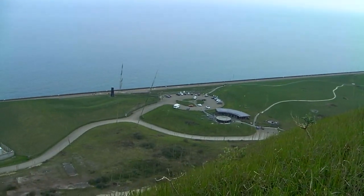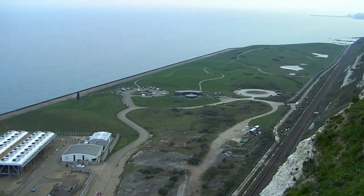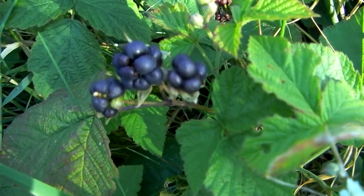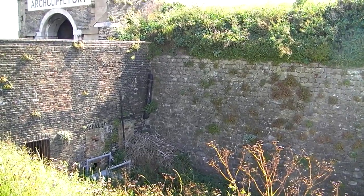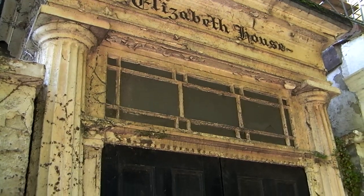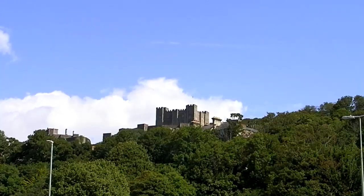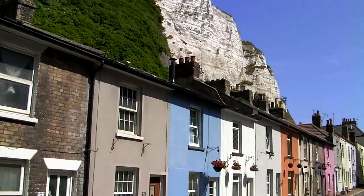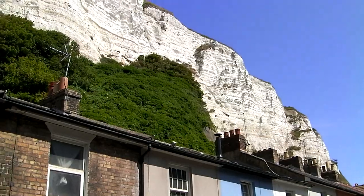Just before arriving at Dover, there's the Samphire Hoe Country Park, although I continued along the cliff top before passing through Dover, which has plenty of nooks and crannies to explore. Not just the obvious. Looks like a normal English terrace, right? But how many people have got the white cliffs of Dover in their backyard?